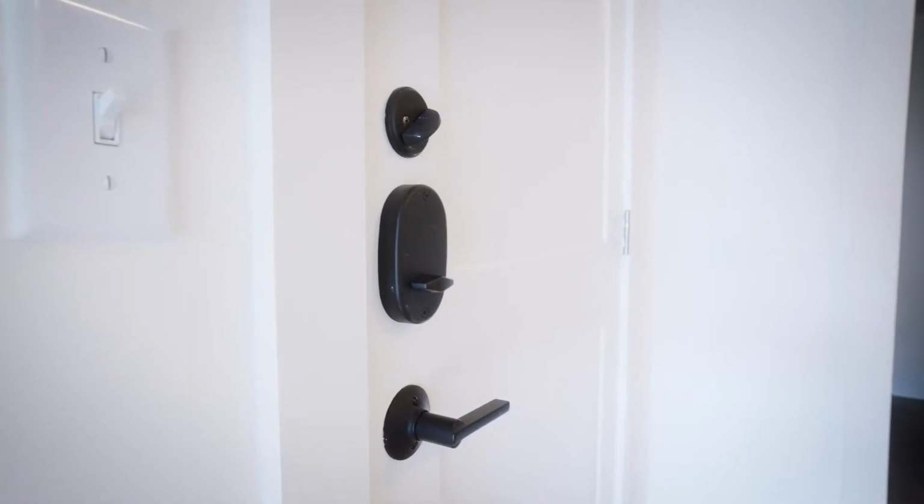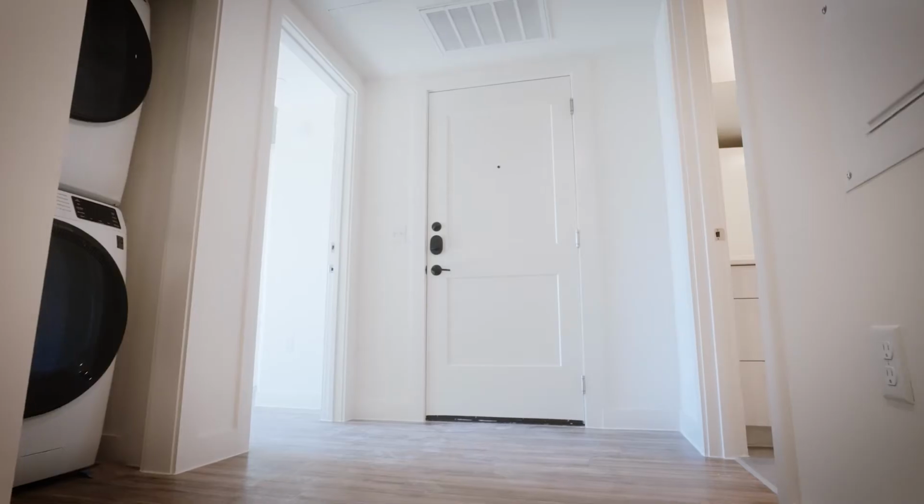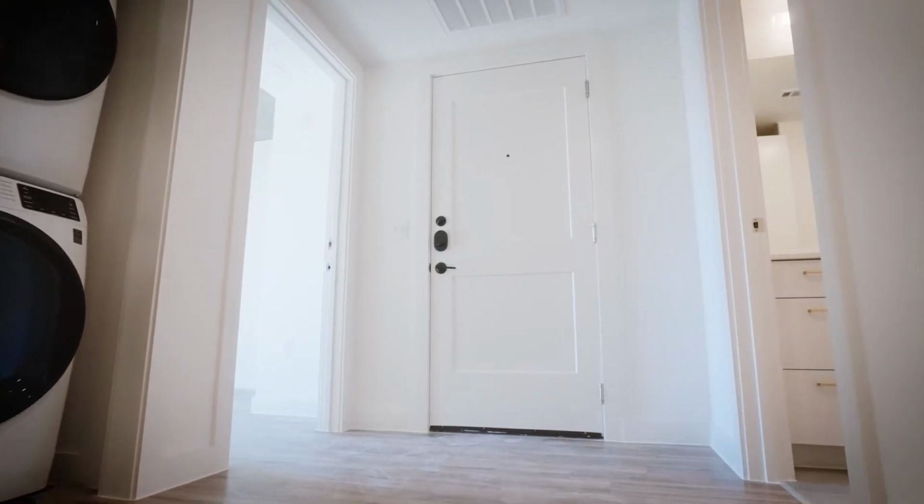This is your entranceway, and the first thing I immediately notice is the deadbolt and the electronic fob lock that'll get you into the building, your unit, and your personalized bedroom.